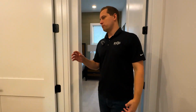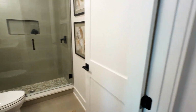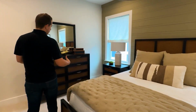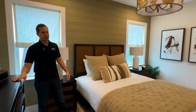with having its own bathroom with walk-in shower, as well as its own bedroom back here as well. And this bedroom is a very good sized bedroom. This is a queen size bed, has end tables throughout with the dresser, and it doesn't feel tight.